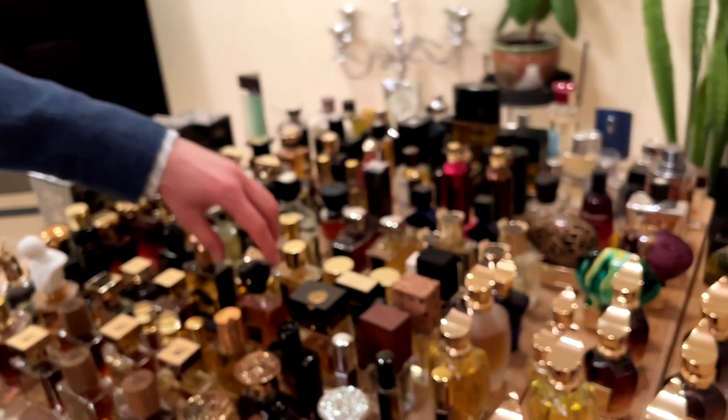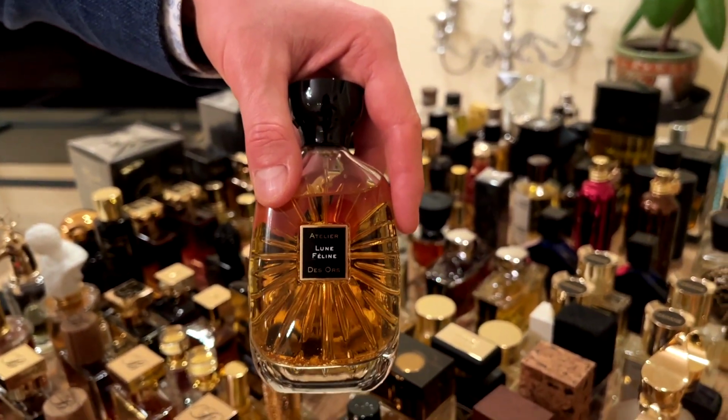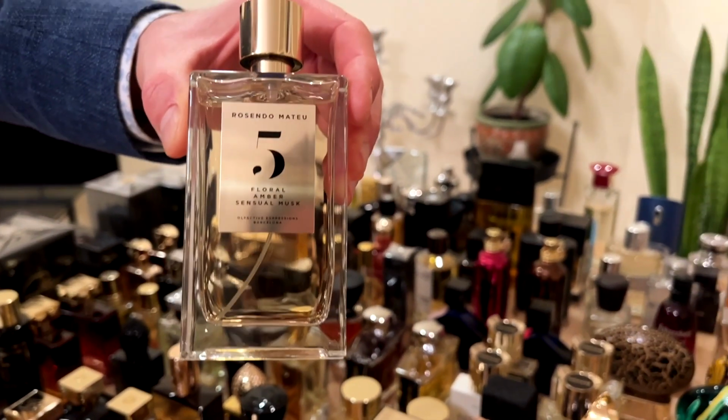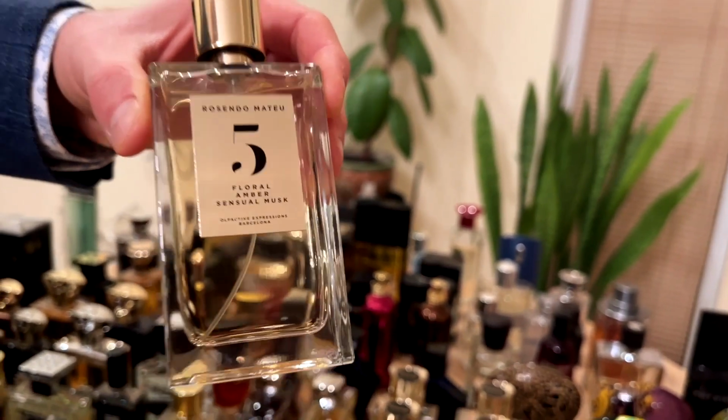The next fragrance will be Lune Féline from Atelier des Ors. Beautiful vanilla and cardamom. Beautiful Rose de Nuit number 5, floral amber essential musk. Amazing stuff.